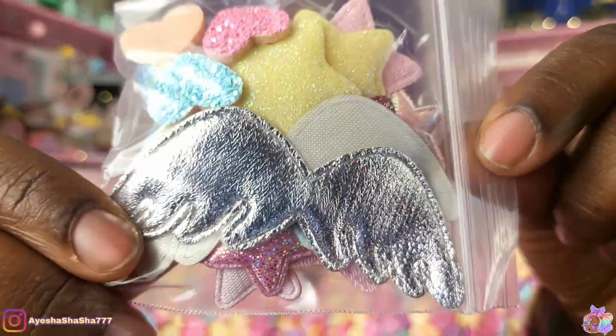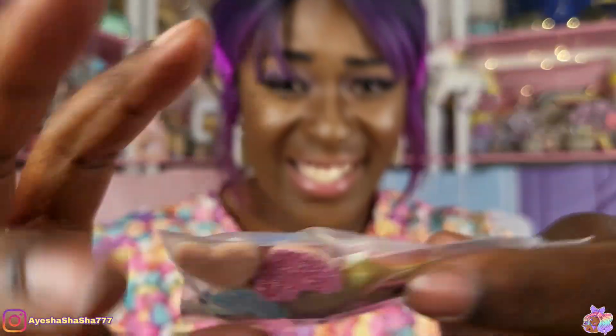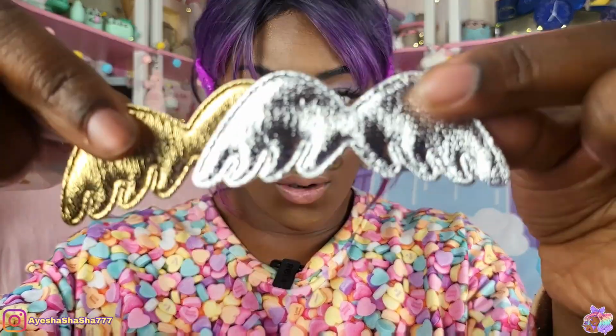Sorry, I'm just a bit, you guys would know I love me some Twin Stars, okay? Oh my goodness, look at this. We have wings and we have stars and we have hearts. Oh, this is so nice. We have gold and we have silver. Oh, this is adorable. Oh my gosh.